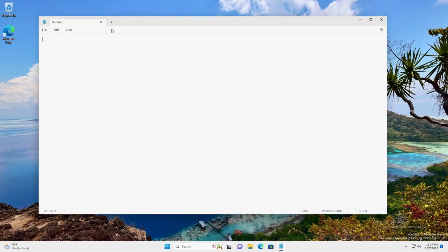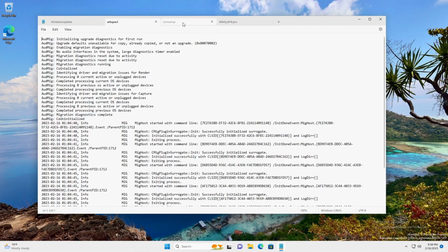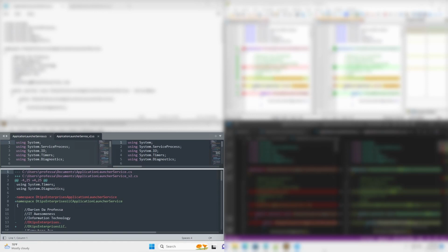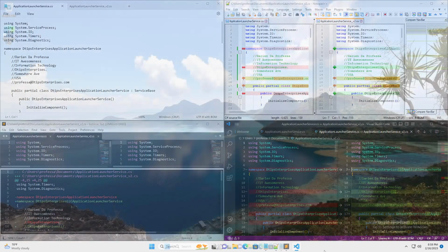Although the addition of tabs in Notepad is a welcome feature, the new Notepad has the same usefulness and weaknesses as the current Notepad. Most likely, you will probably want to have Notepad++, Sublime Text, Visual Studio Code, or some other text editor installed, or you can have them all installed.